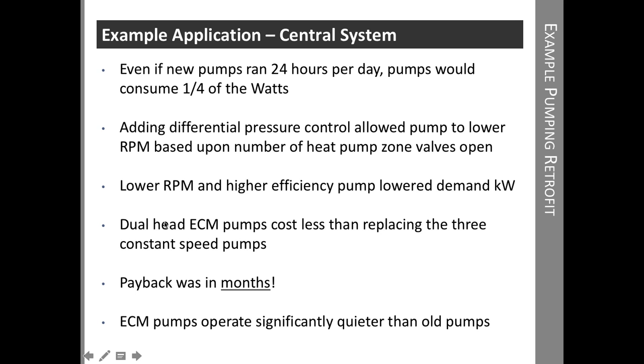And in fact, the installation of that dual head ECM pump skid was significantly less cost than if we would have replaced like for like. So that was a pretty big deal there. Payback, even if the original pumps were running perfectly well, would have been in months, not in years. So this was hopefully an exception. I hope we don't have a lot of systems out there like this, but this is just an example of the dramatic difference that ECM pumps can make.